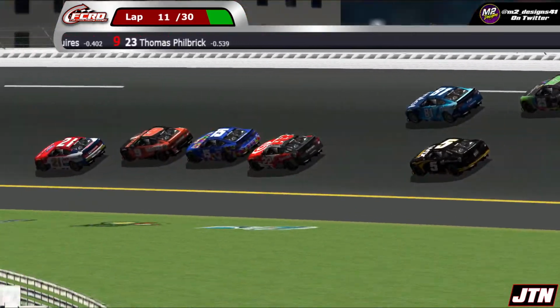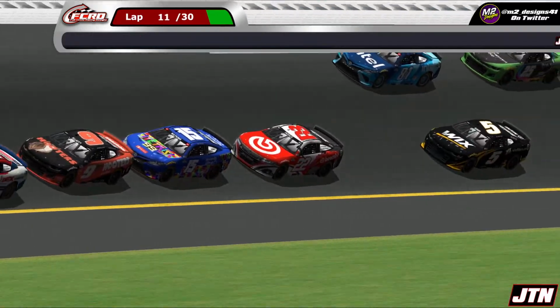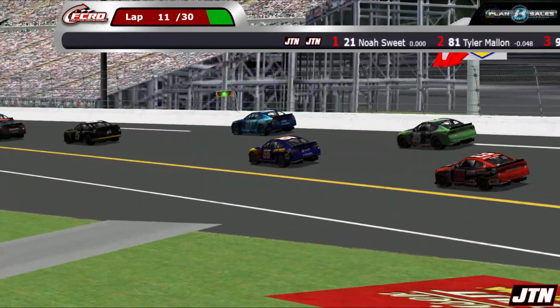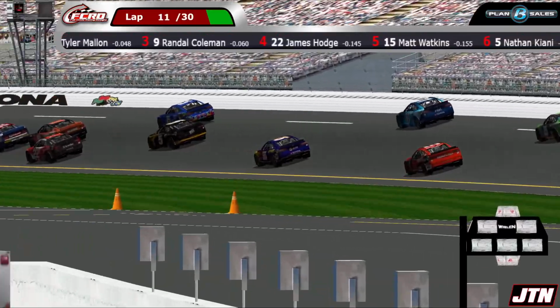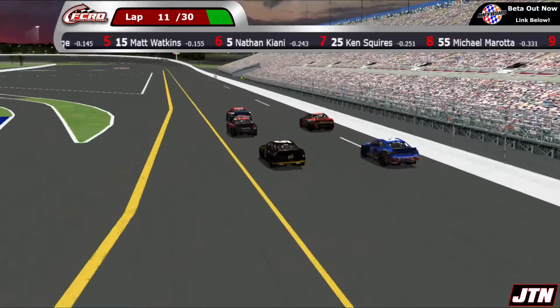So Noah Sweet, your leader. Randall Coleman in second. Matt Watkins, James Hodge. Now Nathan Kiani to the inside of Tyler Malin for fifth. Going to get that spot. Ken Squires into the wall. They are coming off of turn 4. Fire gets into the wall. I don't want to do that too much. Still has some momentum, so it's going to try to draft off of Tyler Malin in the 81.